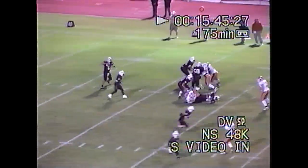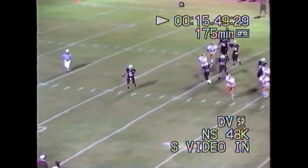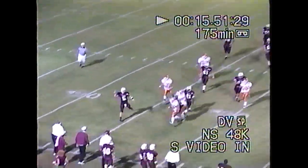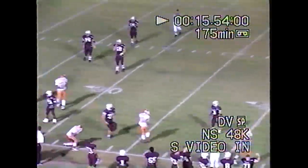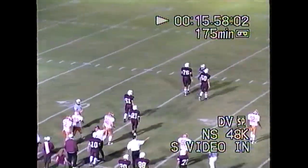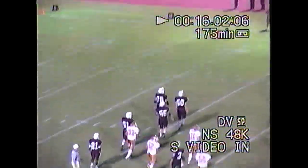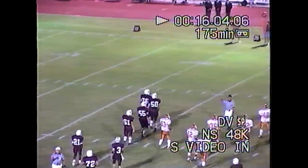Single wide out, far side. Chambliss looks, still covered. Now looking downfield, makes a move. Being pursued, looking at Sanchez, and now just throws it out of bounds. And Chambliss hit as he throws the ball. And the Coyotes secondary, Billy, again, with nice coverage on the Wildcat receivers.